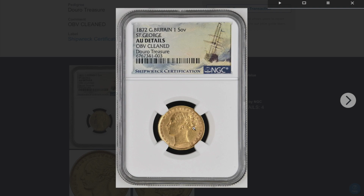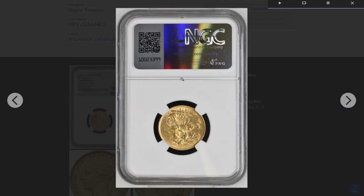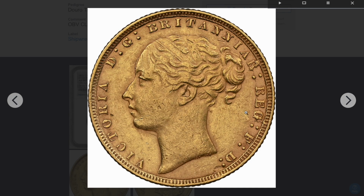So overall the coin doesn't look too bad in the capsule. I'm just showing you the sort of picture as you would see this coin in your hand, and it's still a reasonably attractive coin. Obviously that's upside down. We've got the new labels now from the NGC. These will be the new labels from now with a QR code on there. I've not used that, so I'll see how it goes. But these pictures are quite good.